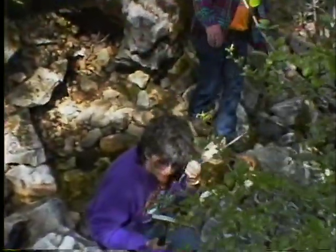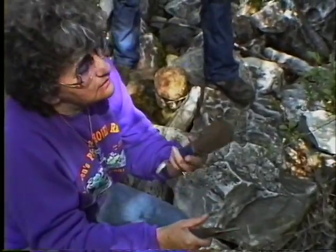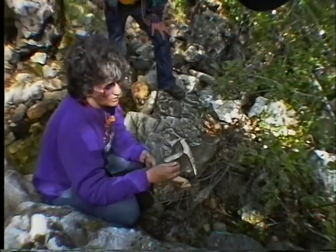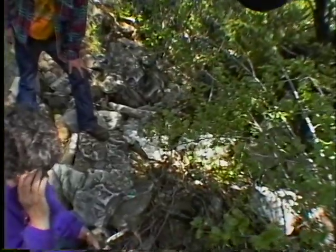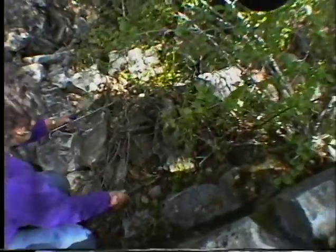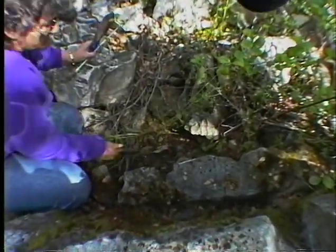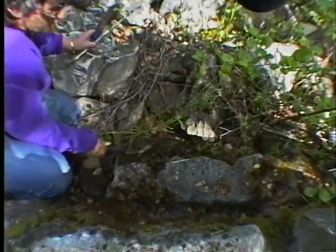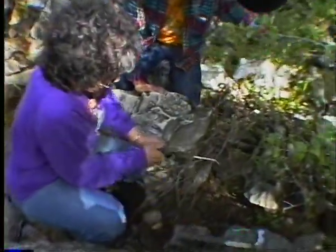For panning, the basic tools that I use, I always carry a little pick along and a pan, a little shovel, and a crevice tool. I also have a gold claw, which is longer and allows you to get in deeper. But I didn't bring that along because I didn't feel that we needed it for this little outing today. But you see how this little pick just breaks up the material and saves you a lot of digging.